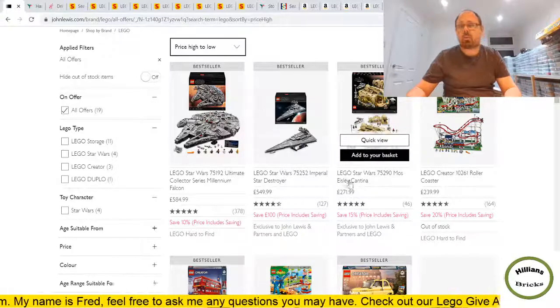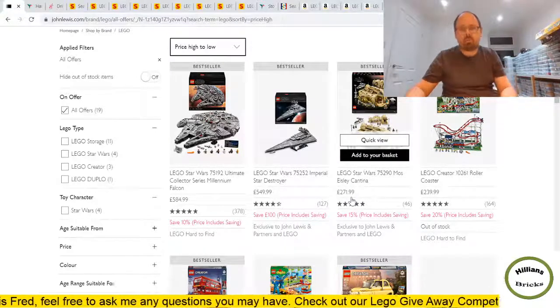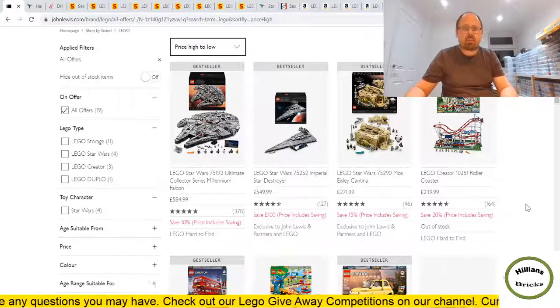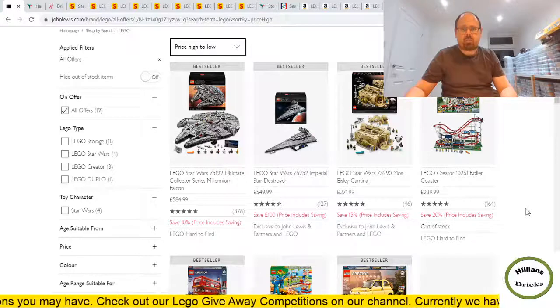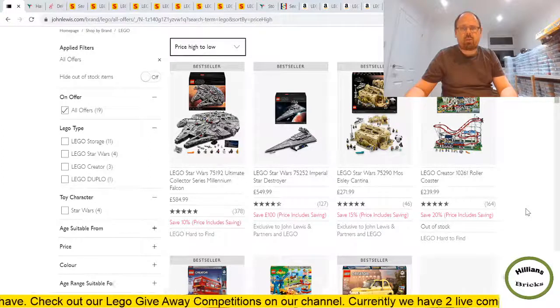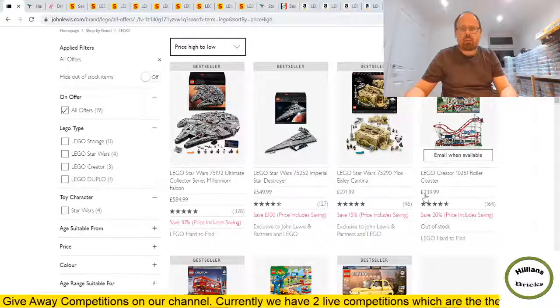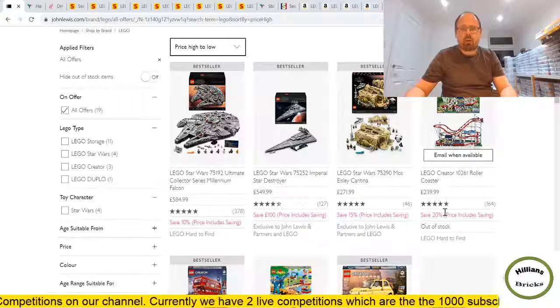Sometimes you can see this at 499 for this set. But you can see now they got the Mos Eisley Cantina for 272, 50% discount. It's the first time I've seen this set discounted pretty much anywhere else apart from here in Shop Disney. So that's a good deal. Same for the roller coaster. That's a pretty good deal. 239, 20% off.